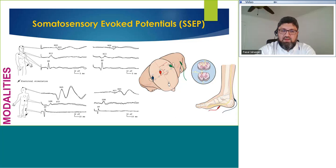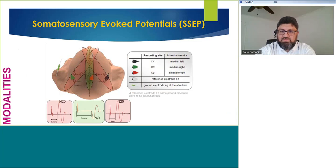The signals are produced: it takes 9 milliseconds for the signal to appear in the brachial plexus for the upper extremity, 13 milliseconds in the brainstem, and 20 milliseconds in the contralateral cortex. For the lower extremity, it takes about 37 milliseconds for the response to appear. So we put the electrodes on the scalp and do multiple recordings, and all those electrodes are plugged into the computer.